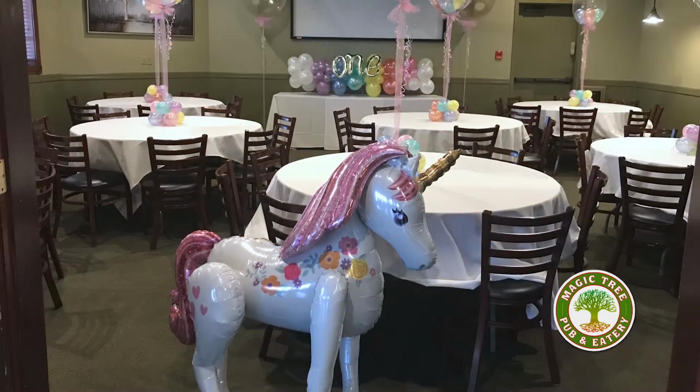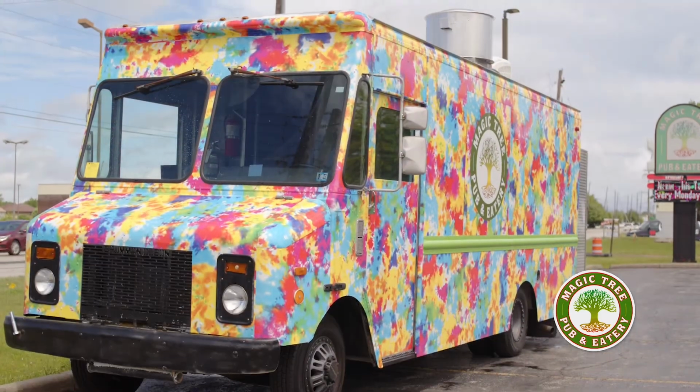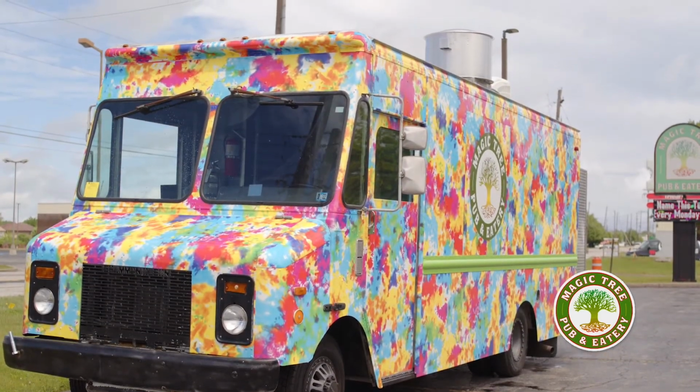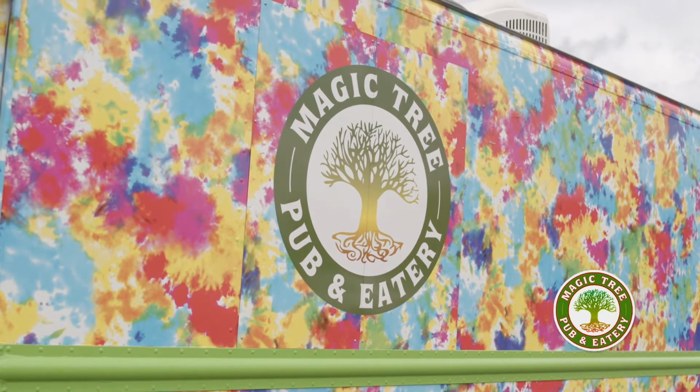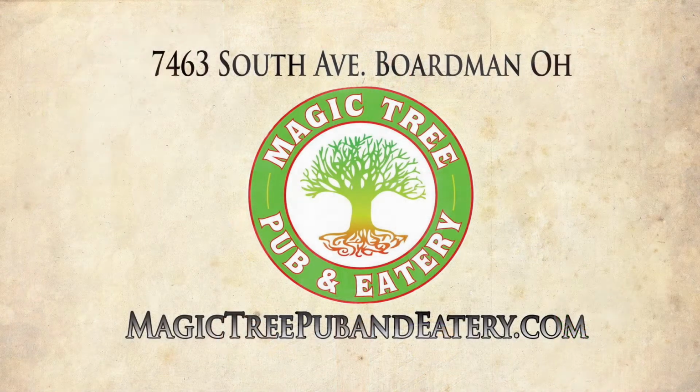And don't forget, if you have an event coming up like a baby shower, bridal shower, or rehearsal dinner, the room is available. Call and book your date now. And I really love the food truck. Yes. They come to you. Yes, we now have Magic Tree on the go, as you can see in our background. So take a look for us. We'll be around town, different locations, sharing some of our Magic Tree specials with you on the road. That's right, Magic Tree Pub and Eatery has you covered.